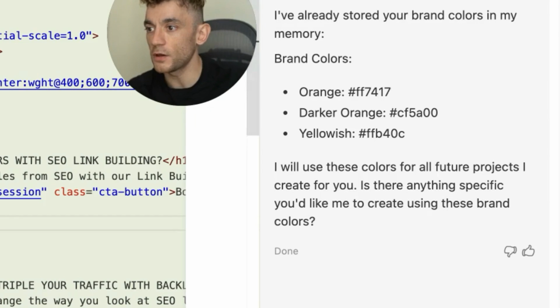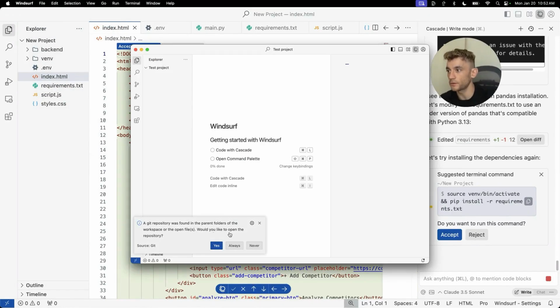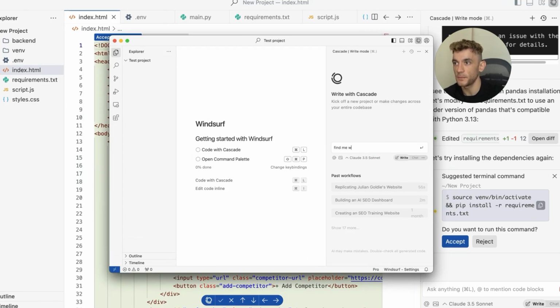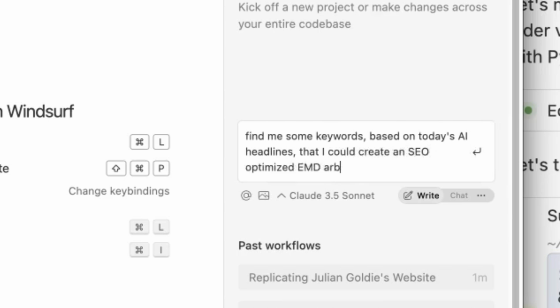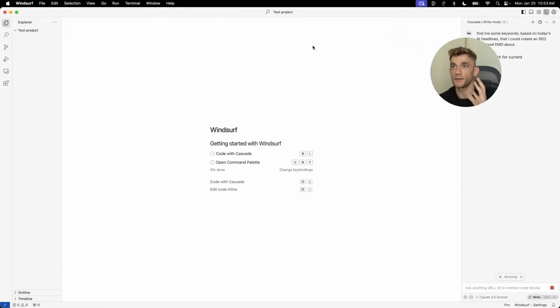So now if we go to a new project, let's open up a new window, folder. And also something to note here is that you can link this to GitHub repositories as well, but I'm not going to cover that today. I've covered that in past videos. We're going to say from here, find me some keywords based on today's AI headlines that I could create an SEO optimized EMD about, right? So an exact match domain website that I could create and rank using Windsurf based on today's headlines.